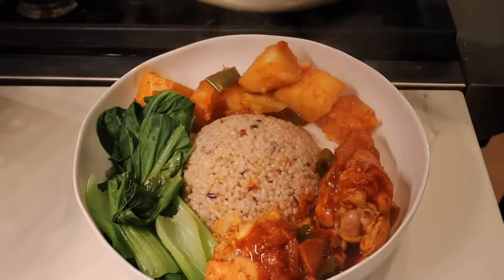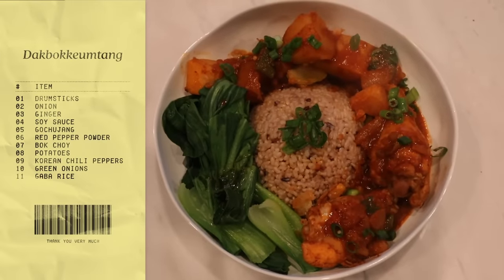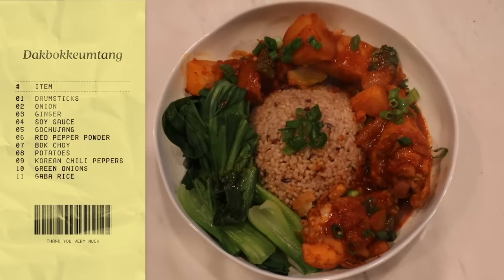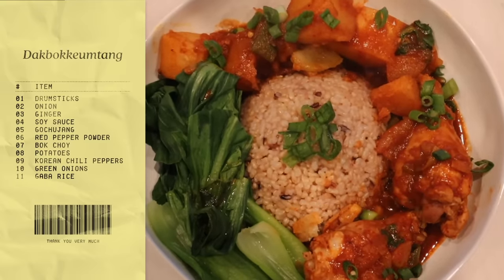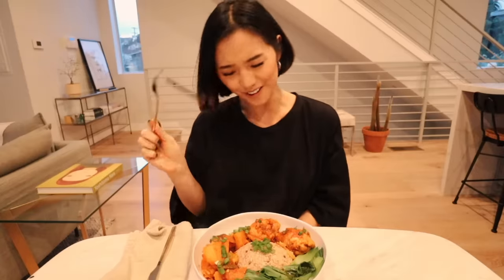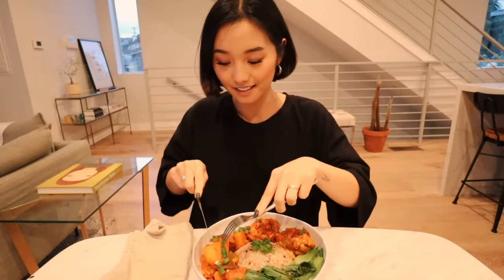For dinner, I made my signature dish, dakbokkeumtang. This is a spicy braised chicken with potatoes, and I just added some bok choy for some veg. And of course, I've got my mound of brown rice. Ooh, topped with some green onions, of course. All right, let's dig in. I'm freaking hungry. This looks amazing.